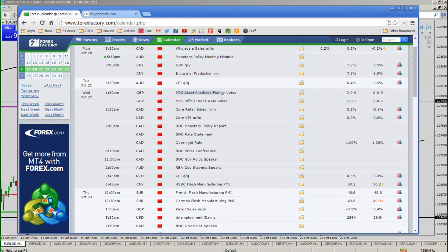Then we've got some nice UK news on Wednesday. Wednesday is just a massive day of news, so buckle your seatbelts because it's going to be crazy. We have some interest rate votes for the UK, which is a pretty big deal. Everybody has their finger on the pulse of every central bank that might be doing something with interest rates, very much including the US Federal Reserve. The Bank of England and the Federal Reserve are probably the only ones with threats of hawkish talk.